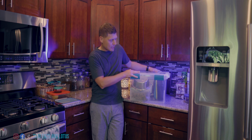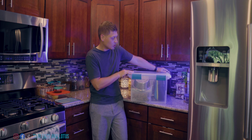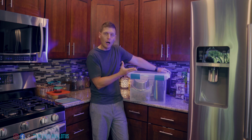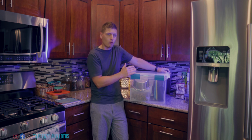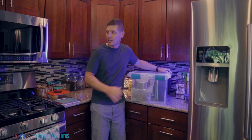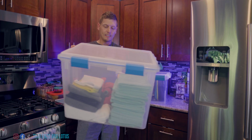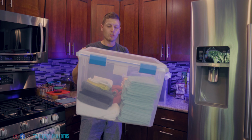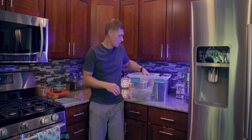Now this is the 32 quart size, which I think is perfect for one pup, probably for up to a week. You could even do two pups for probably like a weekend getaway. Now I do have a larger one. Currently have towels in it, but this is an 80 quart version. I could do both pups all week with this. All right, so let's open it up and take a look.